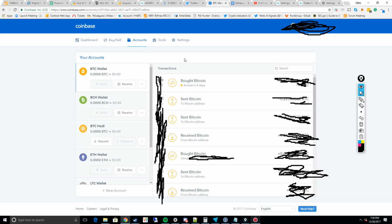So I'm going to skip forward to when you actually have Bitcoin. And what you're going to want to do here is send the Bitcoin. So you're going to click the send button. You're going to need to enter an address, and you're going to need to generate a receiving address on an exchange where you want to move your Bitcoin to.